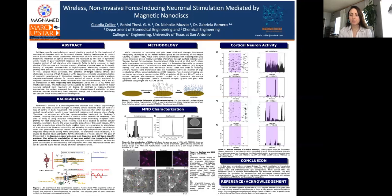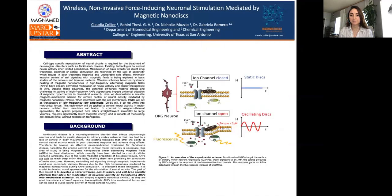And today I will be presenting my project, Wireless Non-Invasive Force-Inducing Neuronal Stimulation Mediated by Magnetic Nanodiscs. So with diseases like Parkinson's, cell-type specific manipulation of neural circuits is required for treatment. There are existing therapies that are in place and in practice.